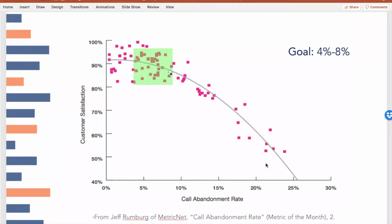Most people are willing to accept that sort of a drop off during their peak hours of the day. Once you get past 8%, it really takes a steep decline from there. So ideally, you want to target an abandon rate between 4 to 8%. If you find that your abandon rate's under 4%, my quick finger in the wind guess is you're a little bit overstaffed. If you find that your abandon rate is over 8%, my quick guess would be you have some places or some times when you're frustrating the callers that are dialing in. Your customer satisfaction might be impacted there.